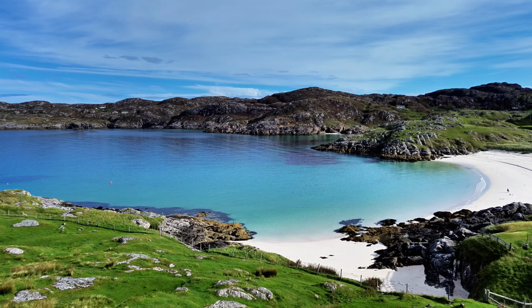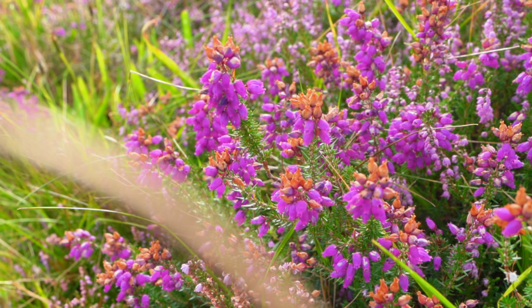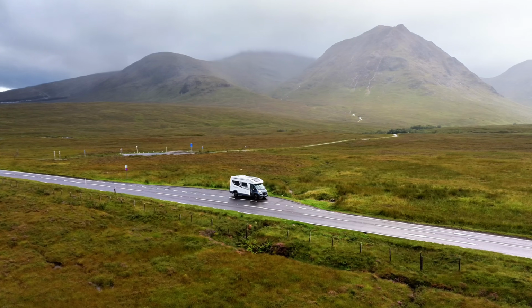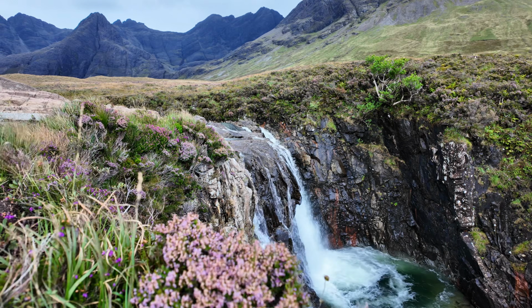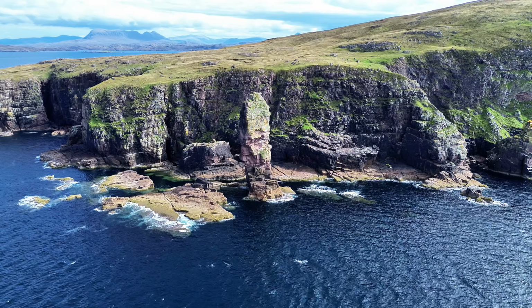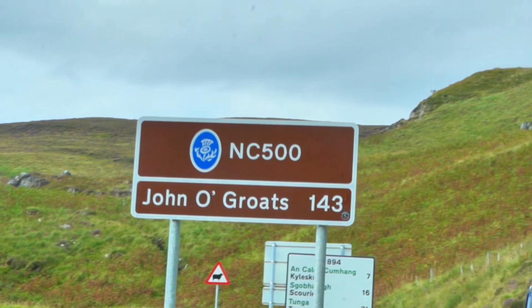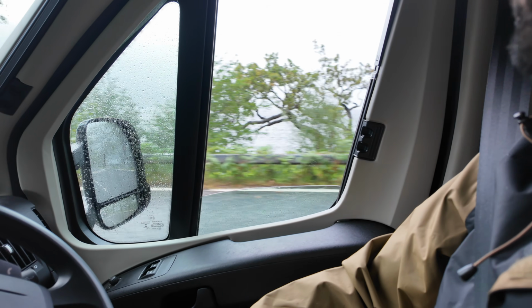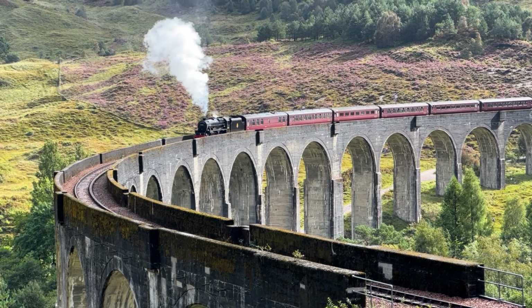This is Scotland. We're kicking off a week-long motorhome road trip through the Highlands, including stops in Isle of Skye and along the world-famous NC 500. Join us for our first couple of days on the road as we push north from Glasgow and get our first taste of some Highland magic.